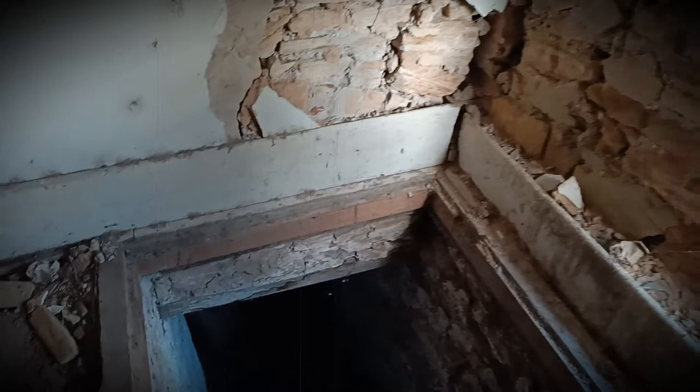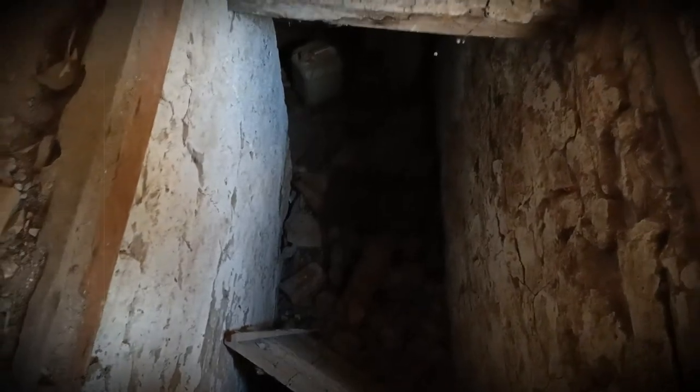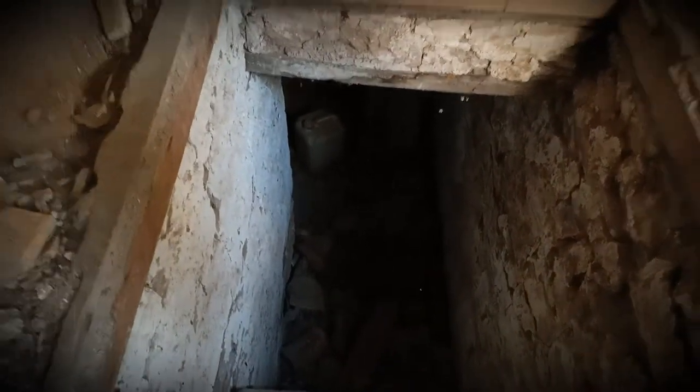Check this out, guys. That's a very long drop. But I'm not gonna climb down there and get trapped. No, thank you. No, not doing that. No way, Jose. That's too deep. Alright, let's check out the kitchen now.